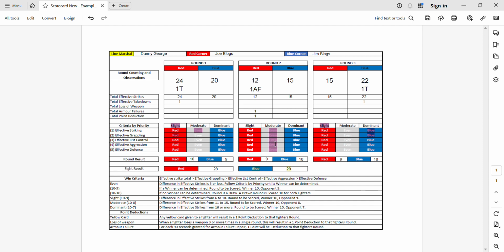For the benefit of the round, this was going to be a close round. It was back and forth. Nobody really had more control, more aggression, or any better defense than one another. So we're considering this even all the way through. That's where things like this armour failure can make the difference. So because of this point deduction, an even round at 10-10 becomes a 10-9 in favour of Jim, because the armour failure deducts the 1 point away from Joe. So at this point now, we've got a 10 and a 9 and a 9 and a 10. The 2 rounds are even across the 2.